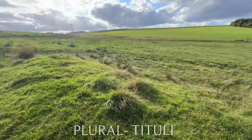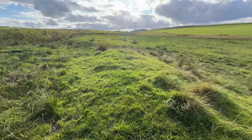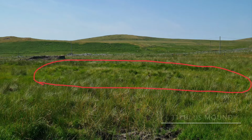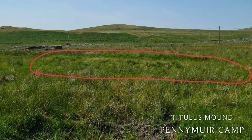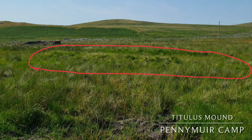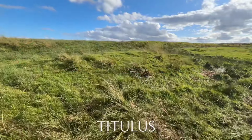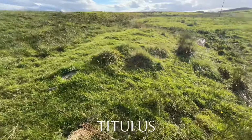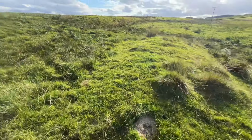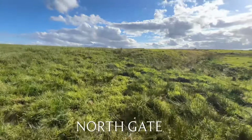The Romans built low mounds in front of the gateways called titulus, and this stopped a direct assault into the camp. This example can be seen on the Scottish borders at Pennymuir. This camp sits beside the great Roman road of Dere Street leading up to the Antonine Wall. Obviously much reduced in size, an attacker would have had to swing around this front defence, the titulus, and then make his way towards the gateway, which would have been heavily defended by troops day and night.